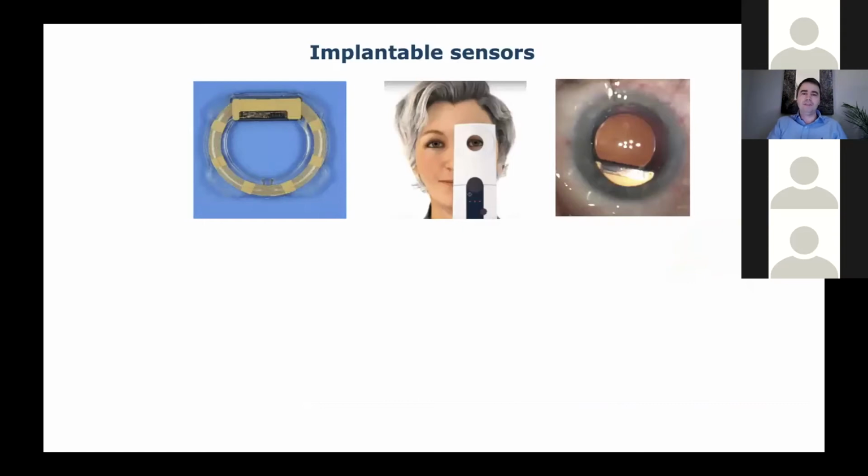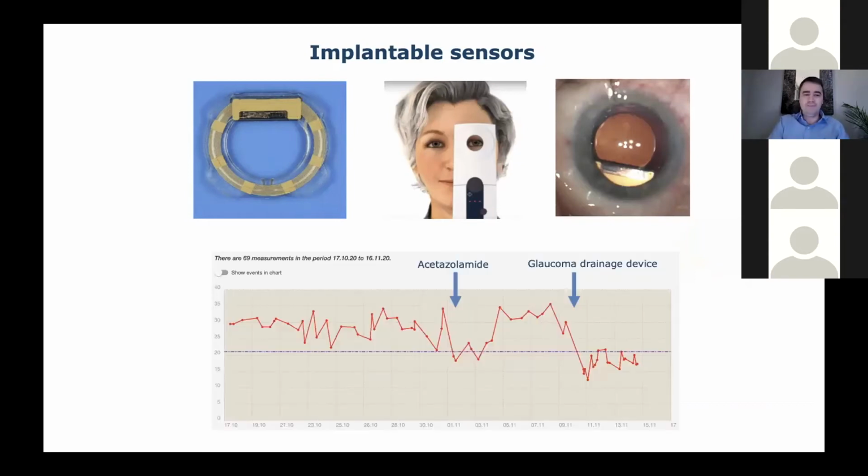Another area of research in terms of pressure is sensors. So sensors can be inserted into the eye that allow you to measure pressure. So this person here in the middle has a device where they hold it up in front of their eye, and the device will actually tell them their pressure. So they can measure it as much as they like. Again, maybe this will make us focus too much on pressure when it isn't the most important thing to measure, but it can give us a large number of measurements.